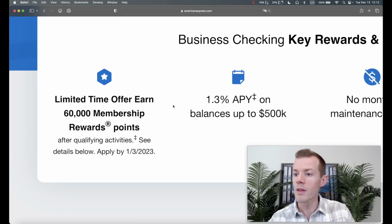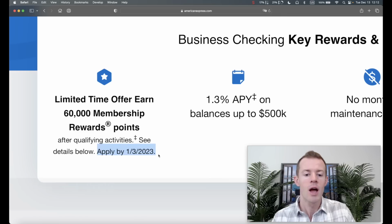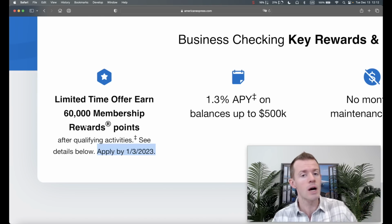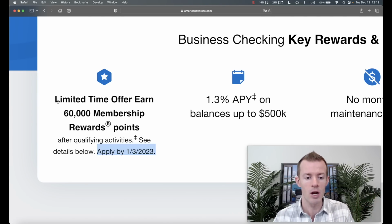So I am recording this on December 13th, 2022, and this offer currently is set to expire by the 1st of January. So a little over 2 weeks away from now. It's coming up very quickly. If you all want to grab this offer before it changes to something else, definitely consider going for it.